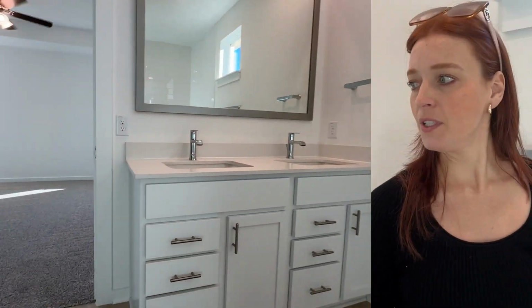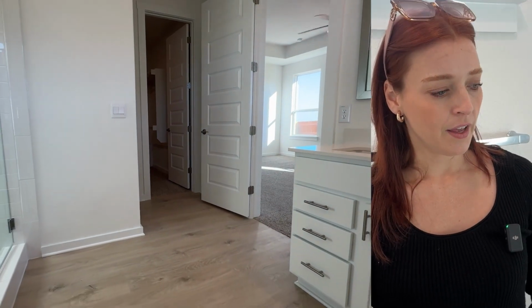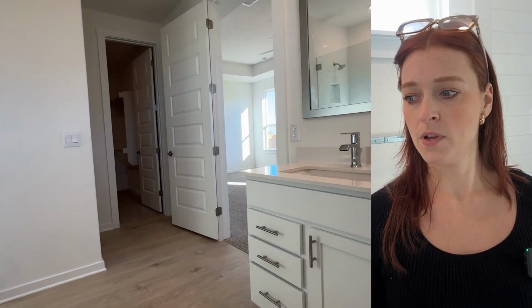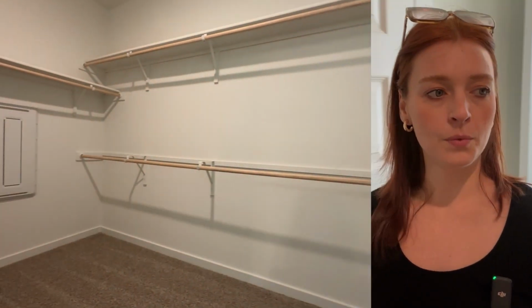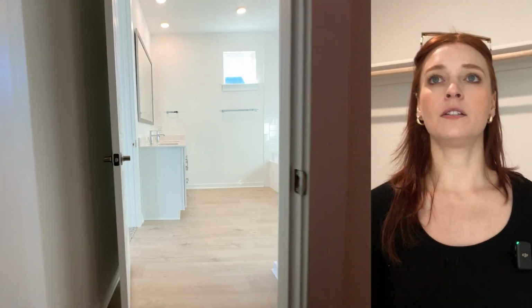You know, I was honestly expecting this bathroom to have a little bit more oomph, just given the design and layout of the home. It's plenty of space. One vanity is kind of small. Closet. This is a really good sized closet. Pretty standard walk-in closet, I think, for the size of the home.